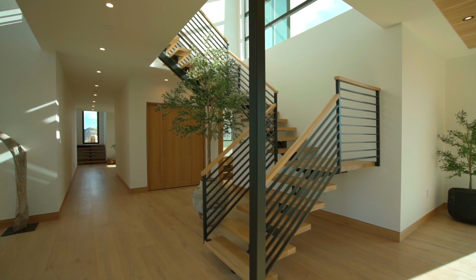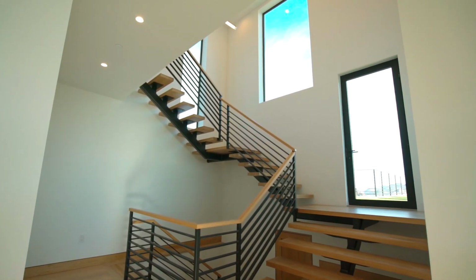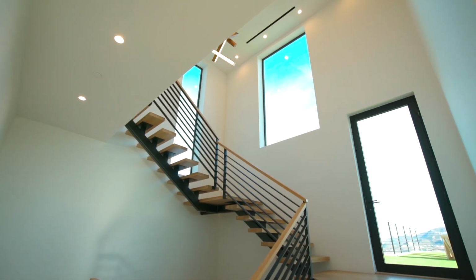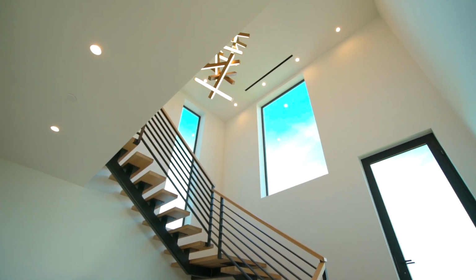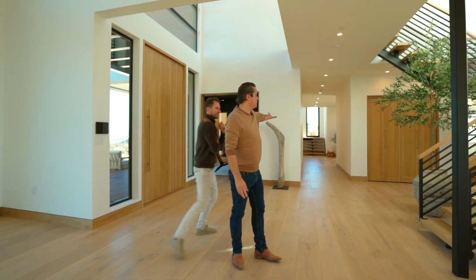2 main staircases in this house. You have one central staircase here, and then another floating staircase in the back, which takes you up to the back bedrooms and down to the garage. But everything is very open plan. I like the fact that you can see from one end of the house all the way down to the other. Let me test that theory.